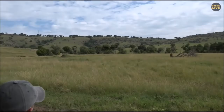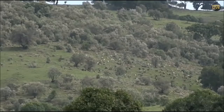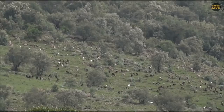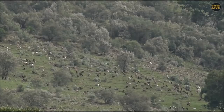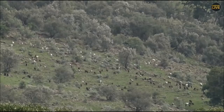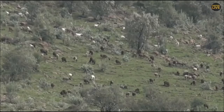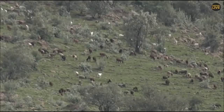Yes, there they are. Now, this is an interesting story, not in so much as I find the biology of goats and sheep particularly fascinating, because I don't know much about it. But it's mainly because what we have here is an interesting demonstration of the relationship between local people and this wildlife area. And nobody's quite sure where the boundary is between the park and the communal land, but these hills are grazed by cattle and goats and sheep.